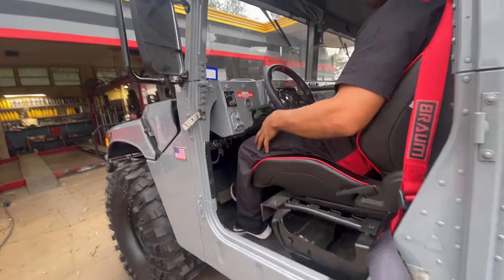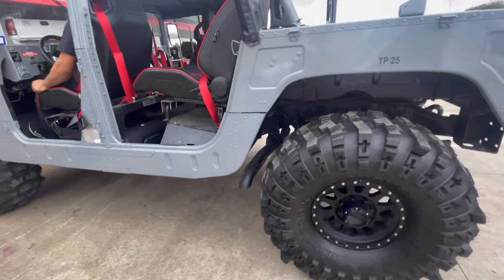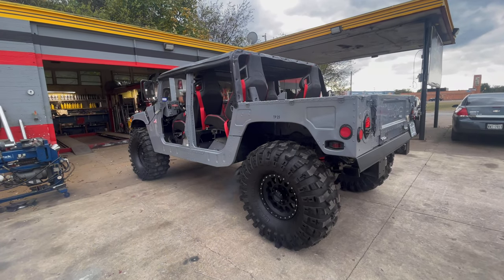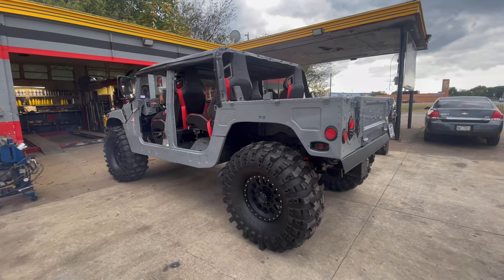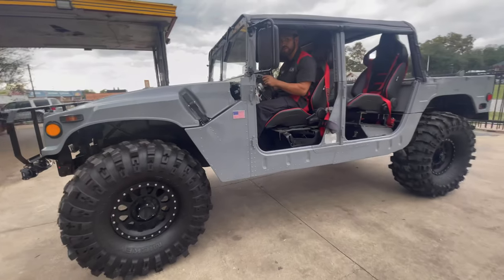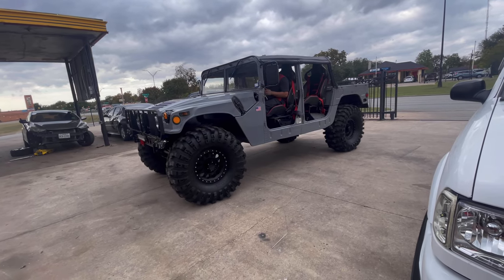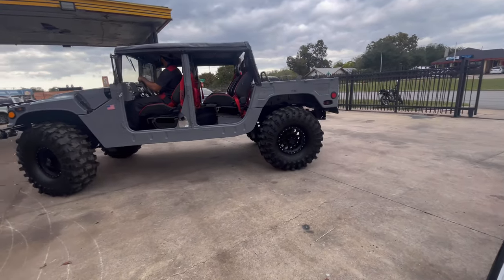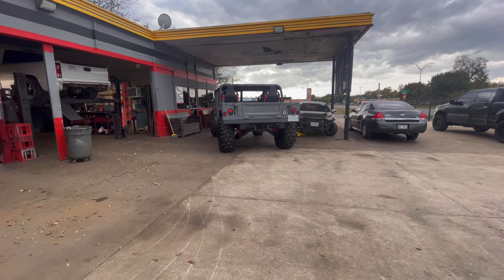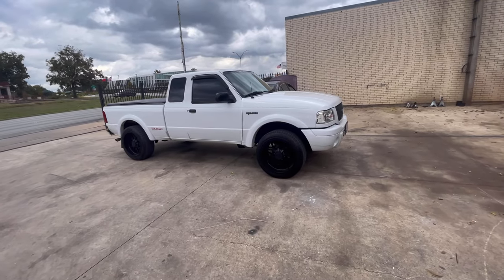Gotta turn on like three switches to turn it on. Diesel. Dang. That's too crazy to be driving on the street. God damn. That thing makes the Ranger Danger look small, man.